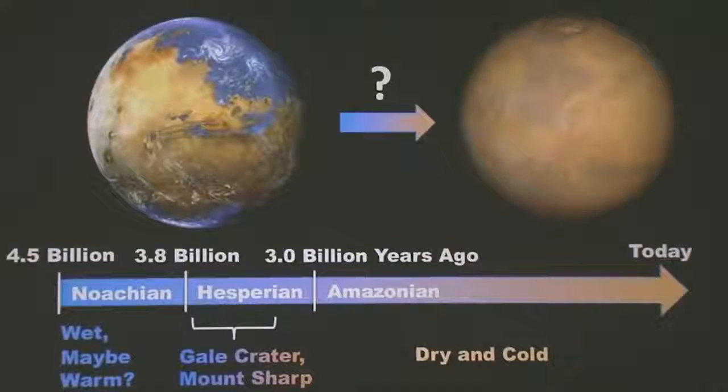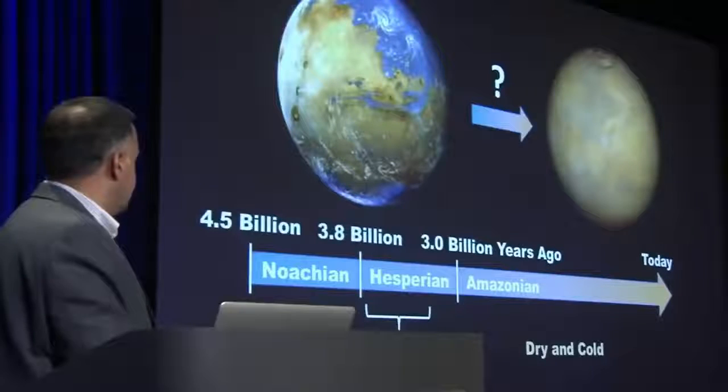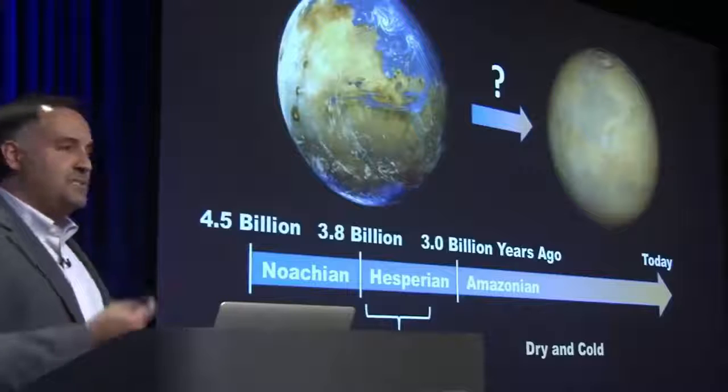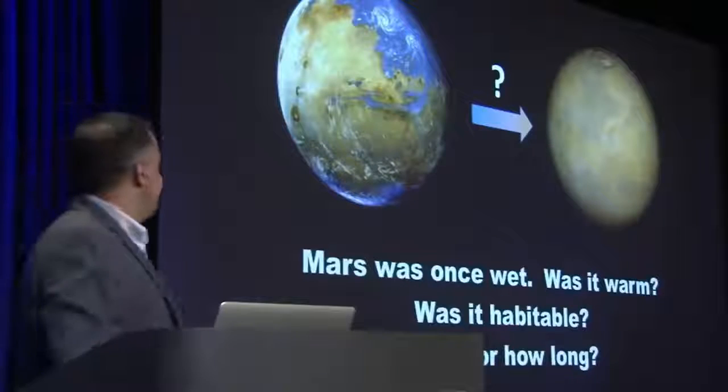So we get to explore this really interesting time and ask, right here at the beginning, was Mars wet and warm? We can sort of infer what might have been the conditions here, and then we can ask, how long did those conditions last? And what does it mean for the possibility of life?